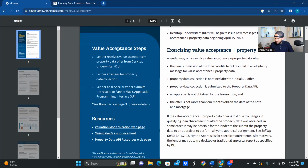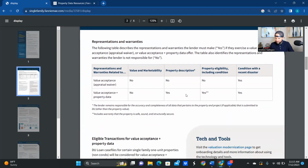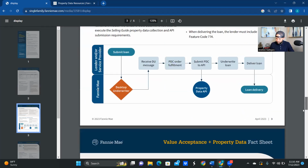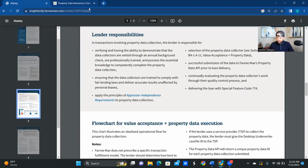It goes on to explain what lenders can expect and how we're looking at the automated underwriting system. And then it talks about the difference between a straight appraisal waiver and a waiver plus the property data report. They're not looking at value and marketability, but with the PDR, we're looking at the property description, the property condition, and making sure that it hasn't been impacted by any recent disasters. I'm not going to go through all of this, but there's some good information online about this, and I advise you to go read through that.